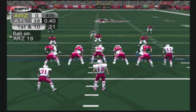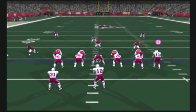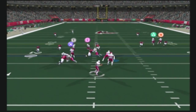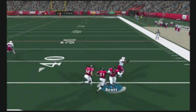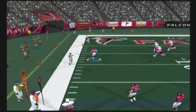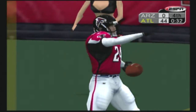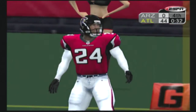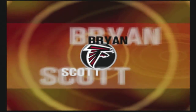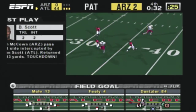The Cardinals will start this drive deep in their own territory with the clock at 40. McCown throws a bullet here, and it's intercepted. No one in front of him. Touchdown! Touchdown, Falcons! Brian Scott picks off the ball.